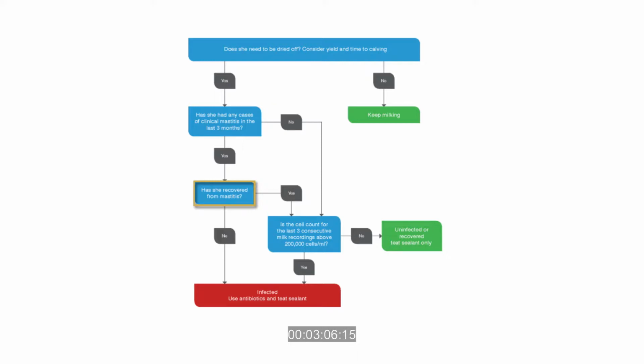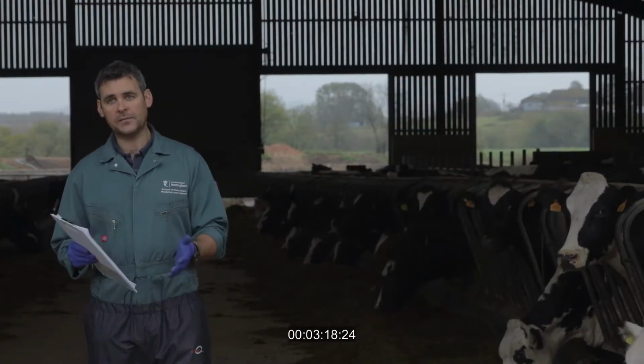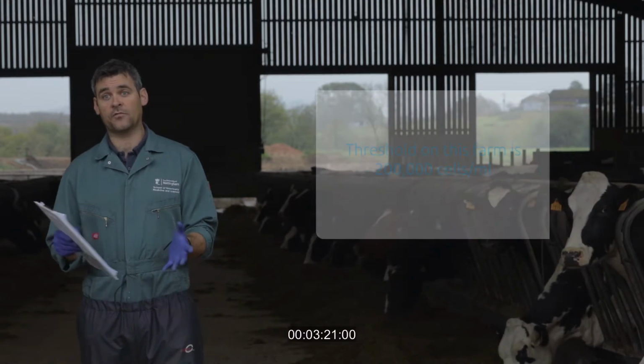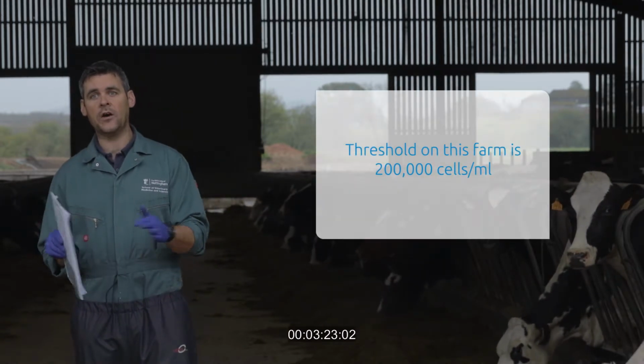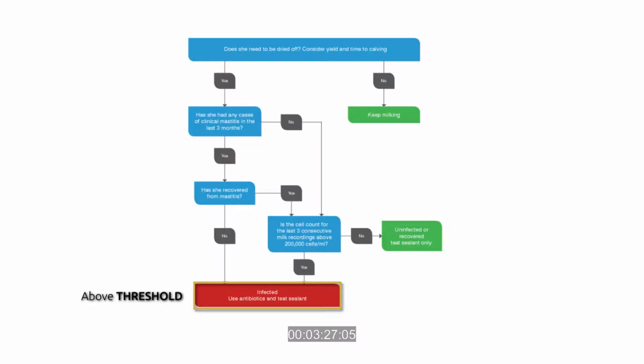The next step then is to look at their somatic cell count history, their individual cow somatic cell counts, and start to ask the question, have any of these cows had a high somatic cell count at least one of the last 3 recordings? Now, high somatic cell count clearly now involves a threshold, so we're going to want to draw a line at some point above which we're going to want to give antibiotic dry cow therapy in combination with the internal teat sealant, below which we're going to administer an internal teat sealant alone.